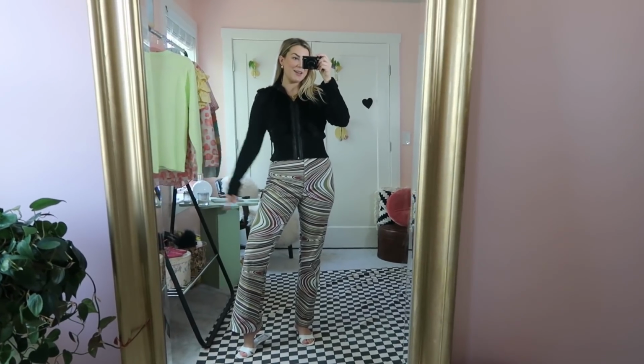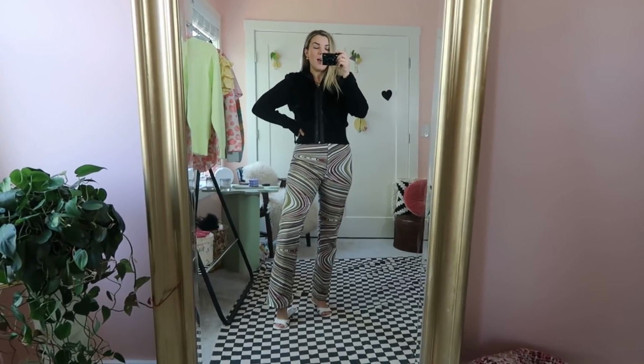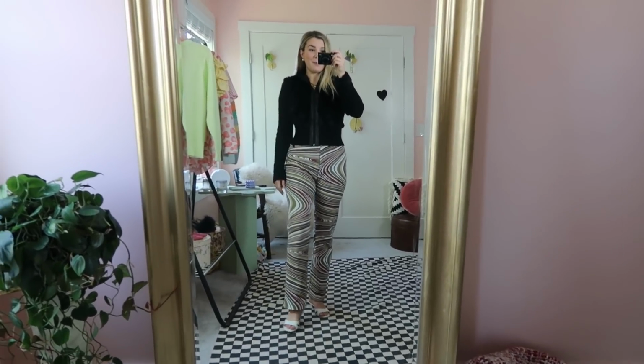So I'm back in my psychedelic pants, but I feel like they paired perfectly with this sort of House of Sunny-esque furry cardigan. It has like a zip feature here, so you could wear it open or closed. I kind of like it closed because that's how a lot of the images on my Pinterest board were styled. And it does have a hood. This looks ridiculous. I think it was $7.99, and it's really high quality. It has like a little leather detail here. I feel like it was a pretty good dupe for my Pinterest page.